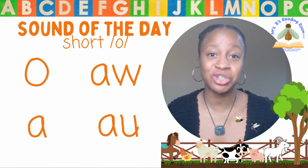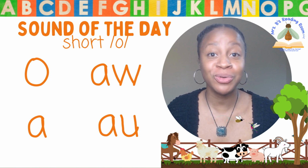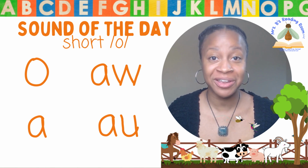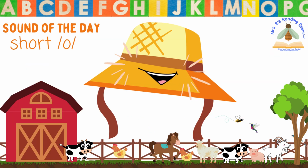These letters make the short O sound. Whenever you see these letters in words, you can say aw. Can you make the short O sound? Aw. Great job. Now that we know which letters are making those sounds, how about we read some words that have those sounds in them?